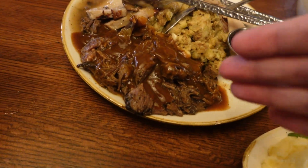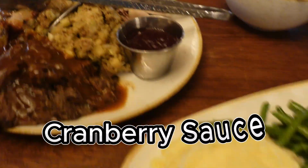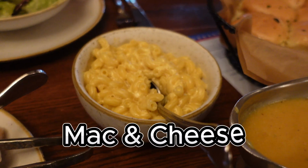This is my favorite. The pot roast is insane. You get roast pork, then there's turkey, stuffing, cranberry sauce, mashed potatoes, green beans, turkey gravy, mac and cheese. Now remember, kids, the rule is we don't eat too many vegetables. We don't eat too many carbs. Those are filler cheap foods. These are smart things to do.